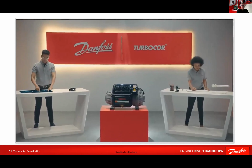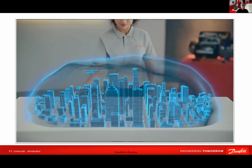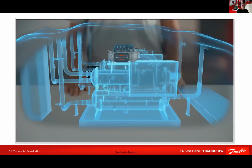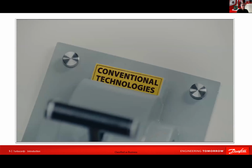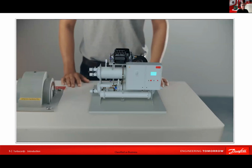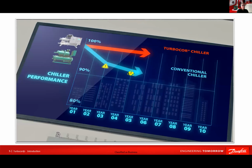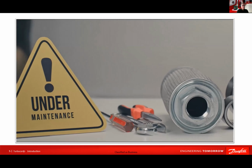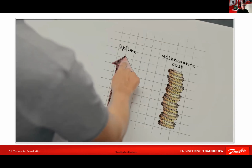At our TurboCore Experience Center, Danfoss's engineers are working every day to make your building smarter and stay ahead of the curve. But when you choose TurboCore for your smart building, you will be missing a lot. To start with, you will miss the complex oil management system, as there's no oil to manage. TurboCore is our smart compressor that uses an oil-free technology. Therefore, no oil degradation issues, which in turn results in sustained energy efficiency and consistent performance through the lifetime of the chiller. You can also give oil changes, bearing changes, and associated scheduled maintenance a miss, which leads to higher uptime and lower maintenance costs.